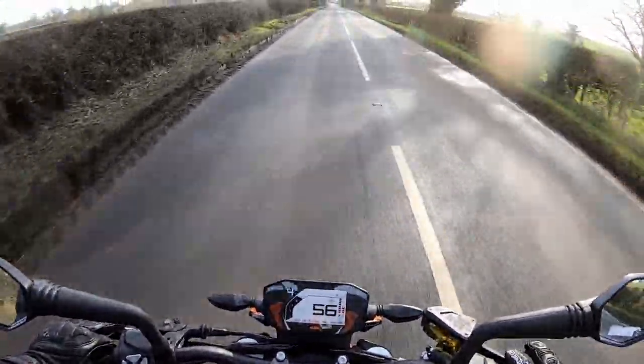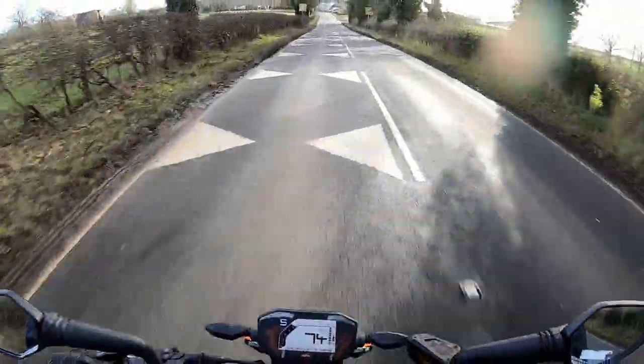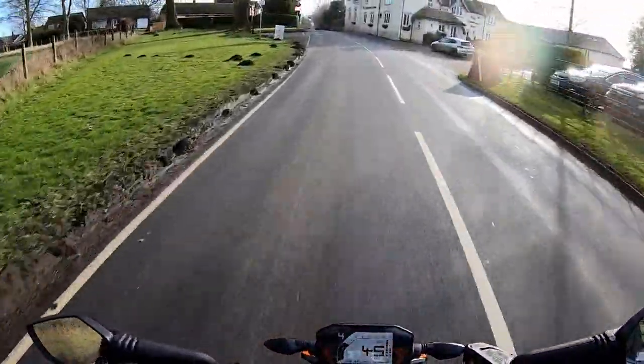These roads are slippy today. Let's try the quick shifter. Oh yeah, like it. That is nice. And then the auto blipper down, perfect.